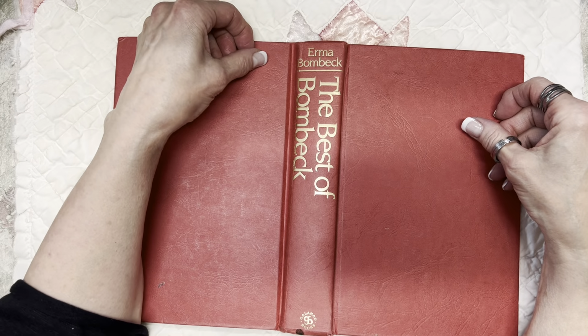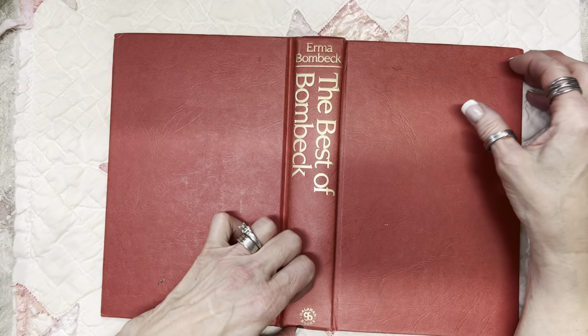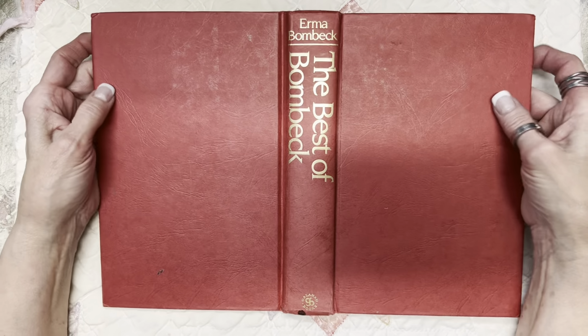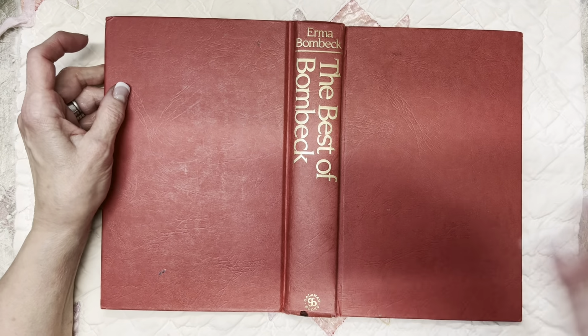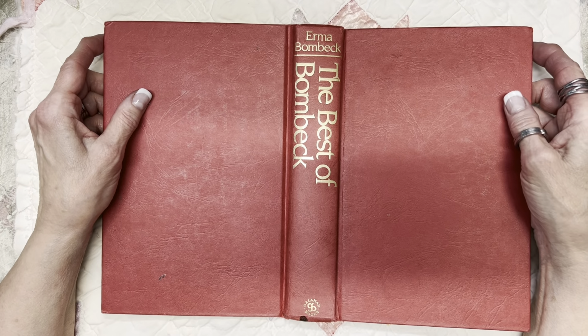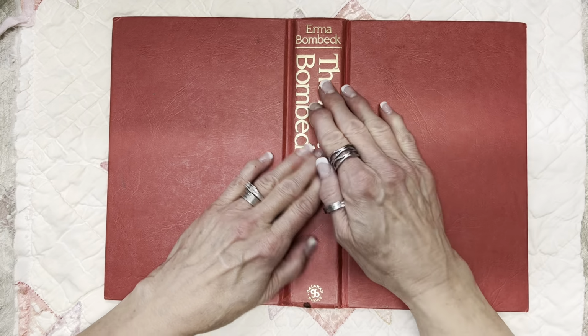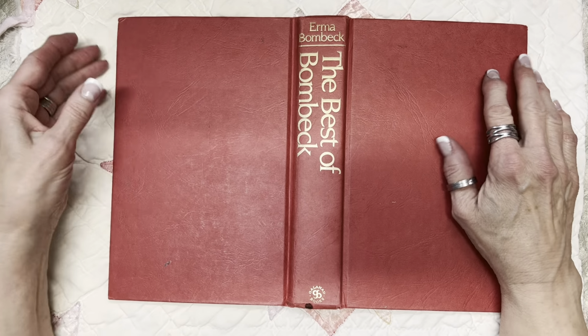And so I went to the basement. This is where I keep them now. They're filling part of a dresser. They're on some open shelving. They are little and they are big and they're skinny and they're wide. Anyway, I picked this book.